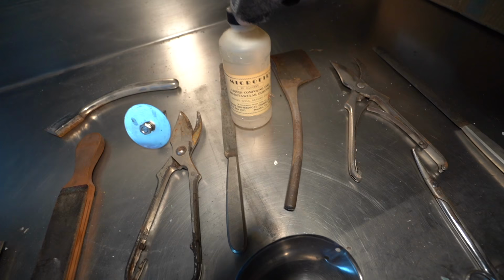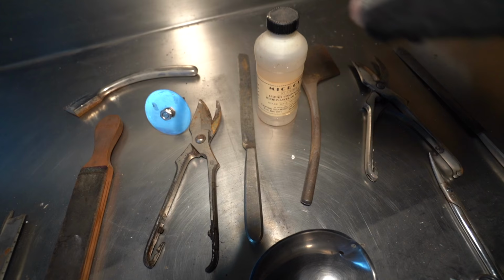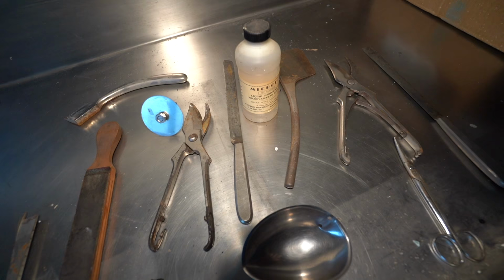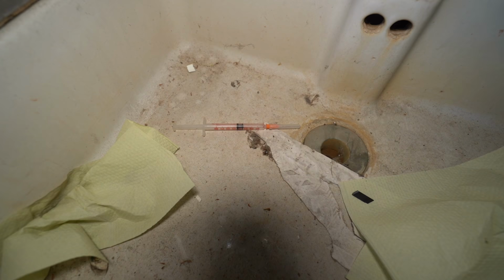Liquid compound for microvascular injection. Shake well before use. So I'm guessing this stuff, they're injecting it to stop it rotting so much, a preservative, is that right? If I'm wrong, completely, correct me in the links below. Oh, that's an injection just left in the sink. Oh, this place is rotten.